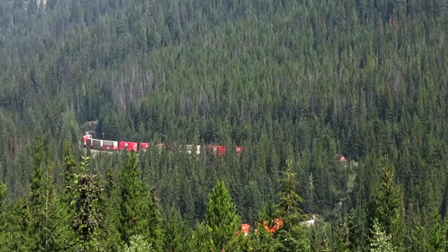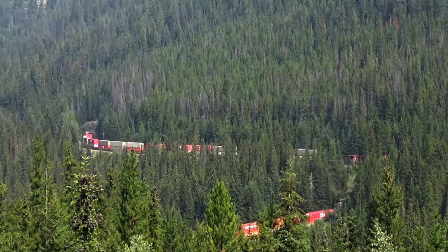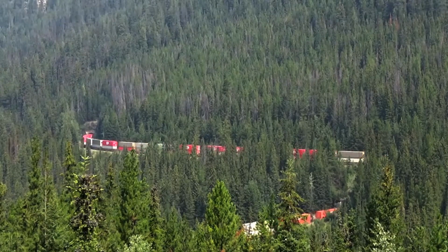The downside to the tunnels is that they're located in a provincial park. This means the trees will keep growing and will never be cut down, no matter what view they obstruct.